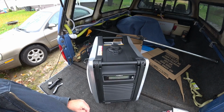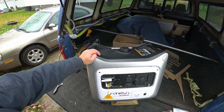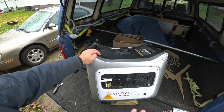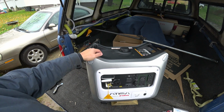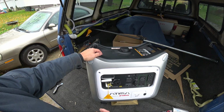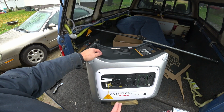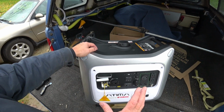All right, let's flip it around and look at the front side. Okay, this is definitely the business end. On the front side here, you see quite a few little knobs and gadgets and stuff like that. It's something that you need to familiarize yourself with. However, quite honestly, this isn't anything that's out of the ordinary from any other generator. As far as the components, it's always the same.